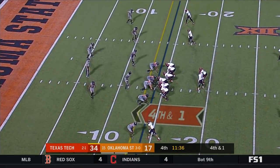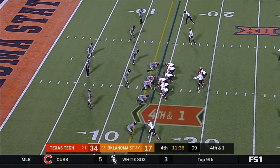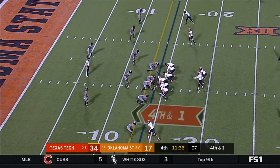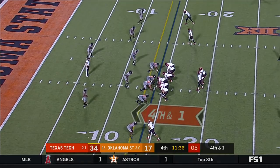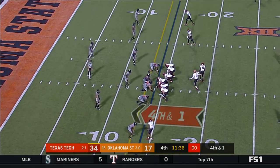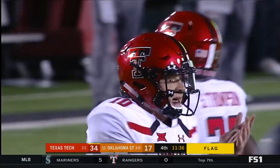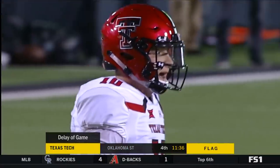Zach Austin in motion. He sets on the right side. Wesley at the bottom of your screen. Vasher at the top. And they're going to take the penalty and kick a field goal. After all that.